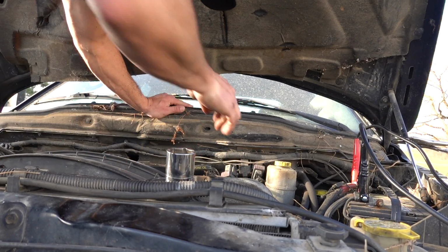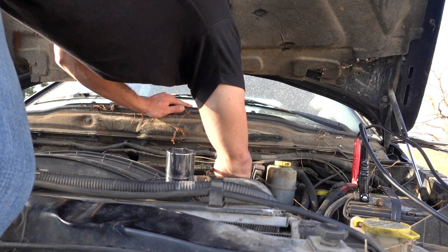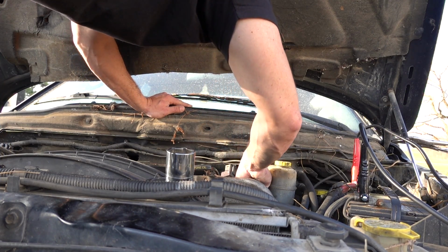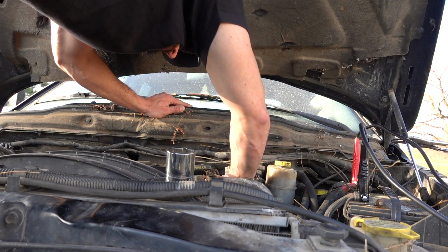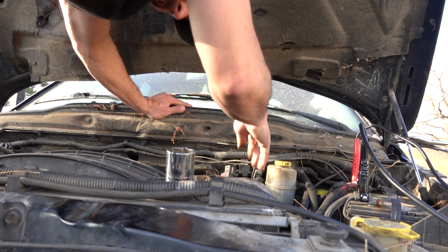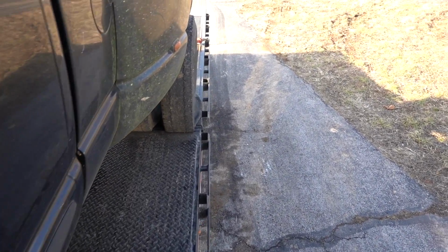All right. Any guesses if there's any fuel in this thing? There's some fuel in there. Okay. Fuel in the fuel filter bowl. I hear something humming.